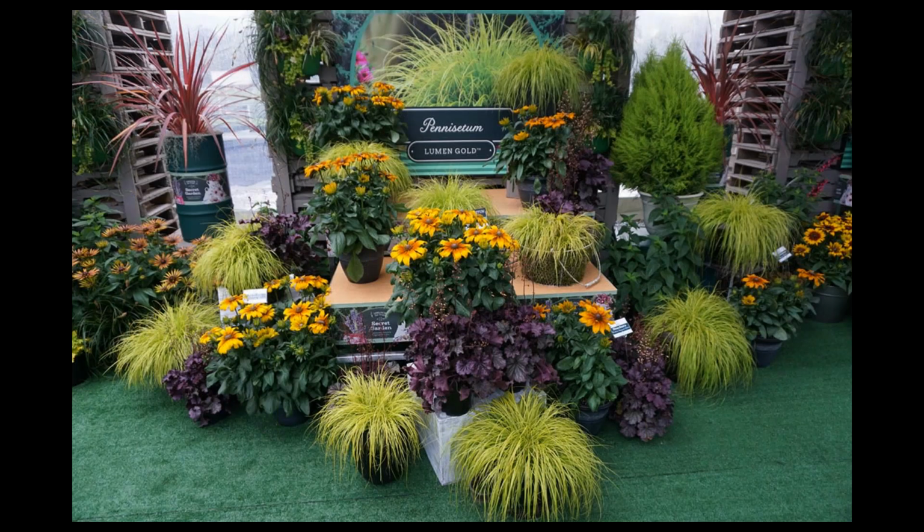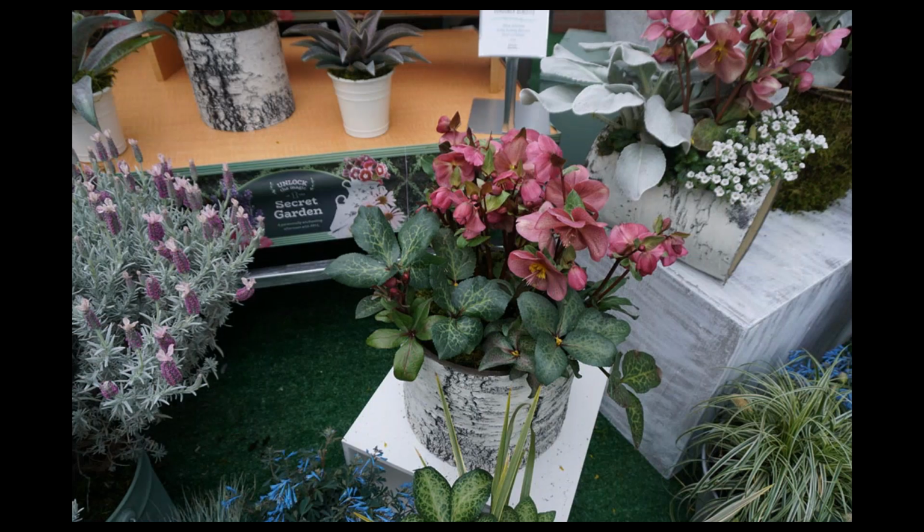I also thought this Pentacetum was quite interesting. We have a lot of trouble with plants that have this particular color and habit and everything that don't do very well in our heat, but being a Pentacetum, I think we might have a better shot at being able to get this chartreuse color into the landscape that's being tolerant of our heat and humidity.